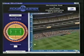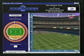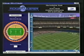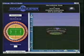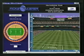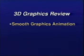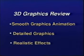Notice the detailed seating and playing field features in the stadium. This software title provides a 3D topographical view of the stadium for a more compelling consumer experience and for better customer service. Without the Pentium 2 processor, the smooth rendering and detailed graphics would be impossible. To review, the Pentium 2 processor provides a platform for realistic 3D graphics. Developers and business users can identify these advanced features by looking for smooth graphics animation, detailed graphics, and realistic effects.